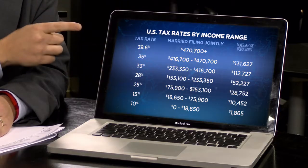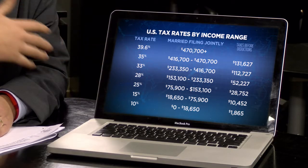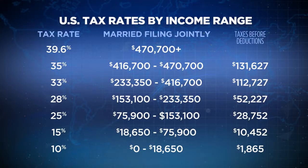So that's how you can cut rates for the lower middle class, but also benefit the people at the top, because they pay it at 10, they pay it at 15, they pay it at 25, 28, 33, 35, 39.6. That's a lot of rates, but that's why it's very important to know where you are on that scale and how this may impact you.